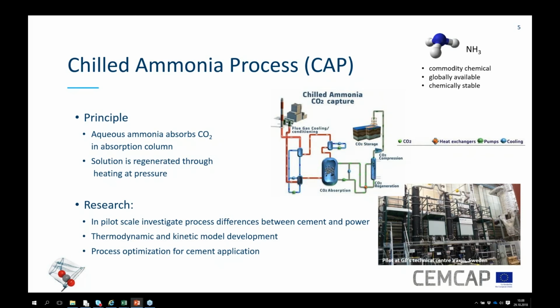between cement and power, because chilled ammonia had been tested for power before, CO2 concentrations up to perhaps 14–15%, which is relevant for coal. And also the thermodynamic and kinetic models have been developed to describe how the reactions occur. And there's been a process optimization for the cement application, which was new to chilled ammonia.